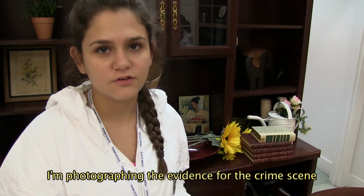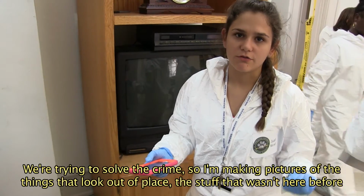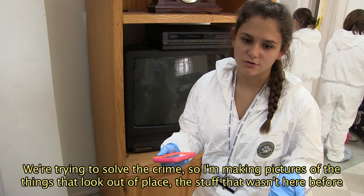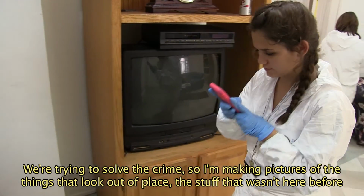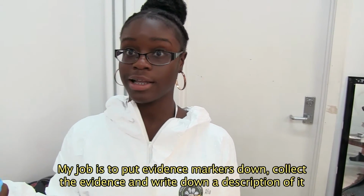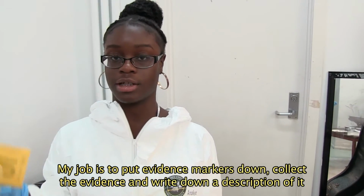I'm photographing the evidence for the crime scene. We're trying to solve the crime. I'm taking pictures of the things that look out of place, or stuff that wasn't here before. My job is to put evidence markers down, collect the evidence, and write down a description of it.